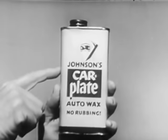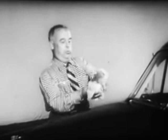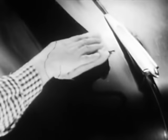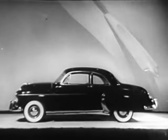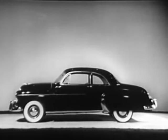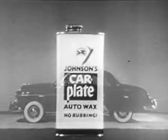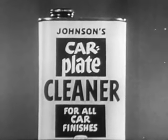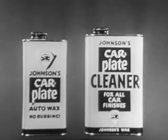Use Johnson's Car-Plate. Here's the easy way to wax a car. Just spread Car-Plate over the clean finish in long, light strokes. Then when Car-Plate has dried to a light haze, wipe it off, like this. As you wipe off the haze, you uncover a brilliant, long-wearing, real wax finish. Your waxing job is done in 20 minutes. No rubbing needed. A Car-Plate shine is as good a shine as a hard-rub professional job that costs $15 or more. And when you get your can of Car-Plate, get Johnson's new Car-Plate Cleaner, which cleans your car super clean for a perfect Car-Plate waxing.